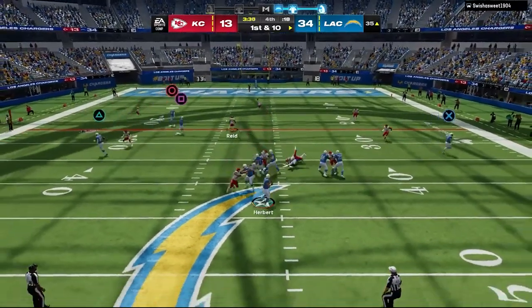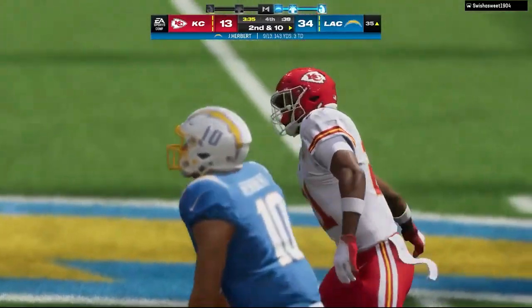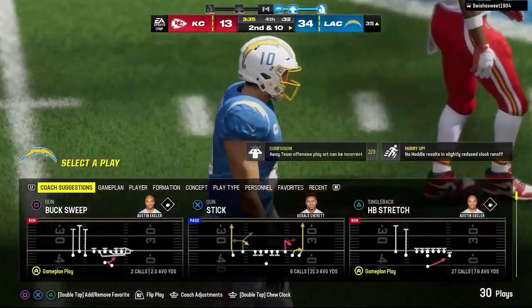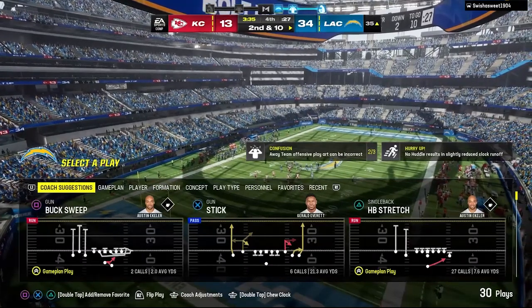Herbert setting up to throw on 1st down. And just not enough on the throw there. Down around his feet and incomplete. But their passing attack, even though that one was incomplete, has been really sharp in this one. It's resulted in a lot of touchdowns. And it looks like they're not going to stop throwing the football until the very end of this one.